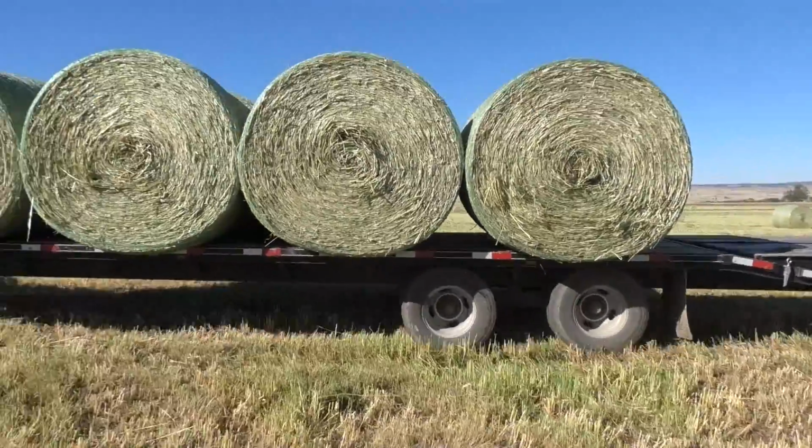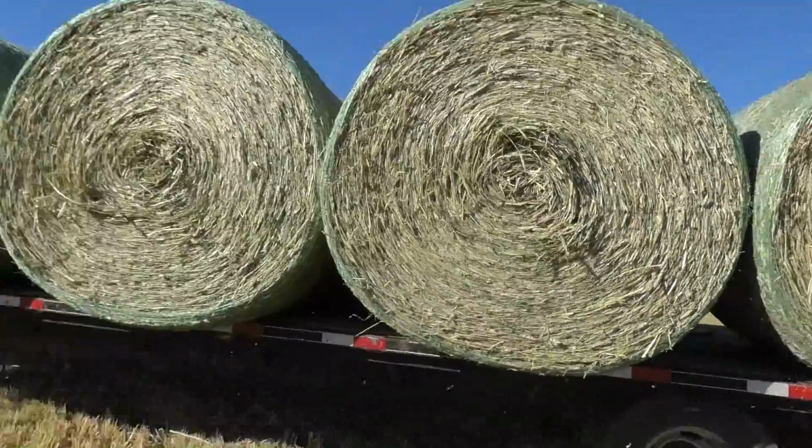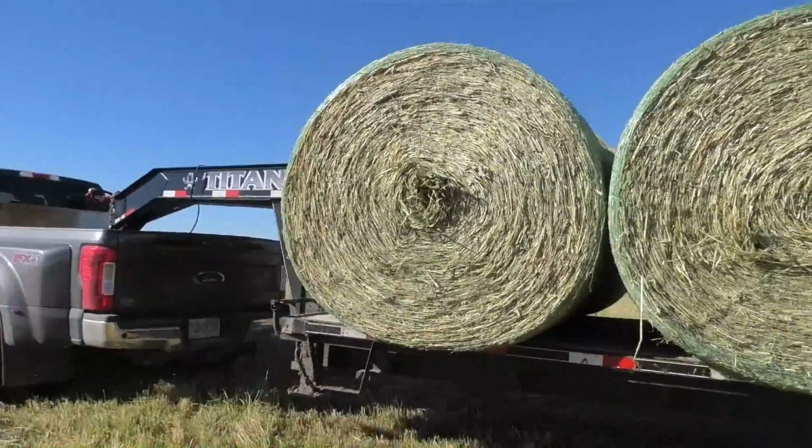Bit closer to some of these other bales, be loaded up. I'm gonna move around to the other side of the truck so we can get a little bit better light.